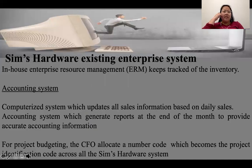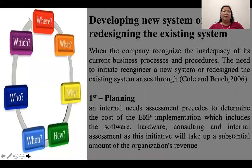Sims Hardware's existing enterprise system is an in-house enterprise resource management system that keeps track of the inventory. The accounting system is a computerized system which updates all sales information based on daily sales, and generates reports at the end of the month to provide accurate accounting information. For project budgeting, the CFO allocates a number code which becomes the project identification code across all the Sims Hardware systems.